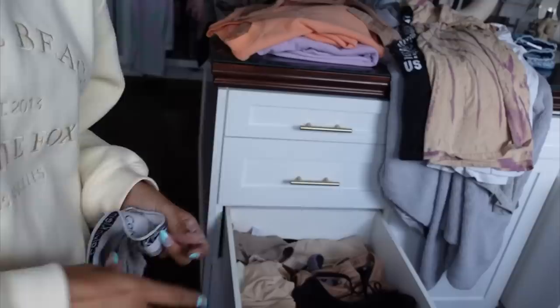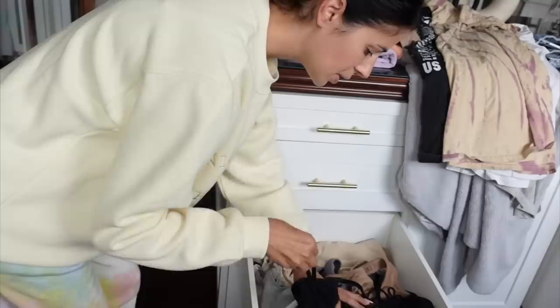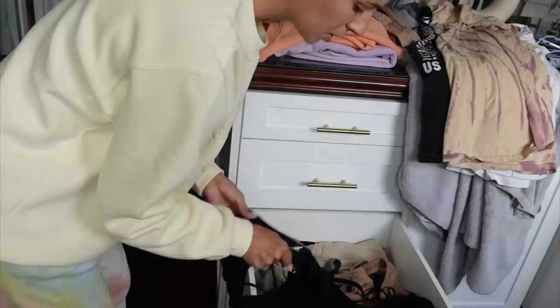So I'm just going to put away. Like this is not a sports bra to me. It's just too loose fit, which I love. This thing's so old, but it's really comfy. So I just fold these in half and I put them over here. So everything is just so easy to find this way. And then anything that fits more like a sports bra, a little tighter, I put on this side.